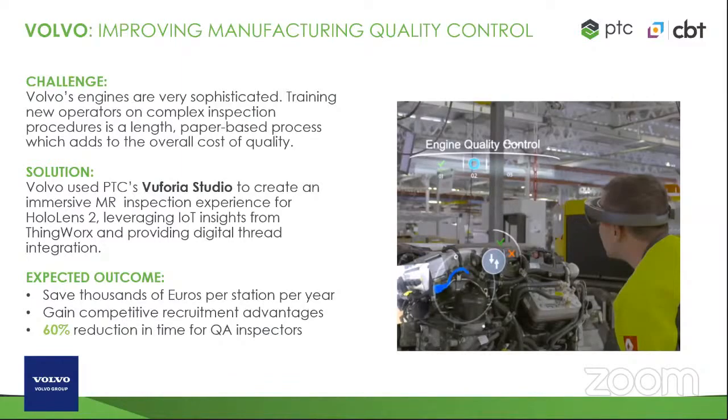And the outcomes are impressive. They are saving tons and tons of money on creating this content, tons and tons of money on reducing errors that are caused by inaccurate or too general information. And of course, the main thing that's shown in the last bullet here is the 60% reduction in time to perform an inspection. So that's a huge, huge benefit for Volvo and of course for other similar use cases.